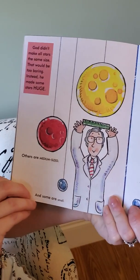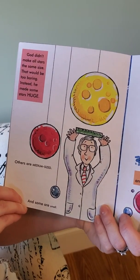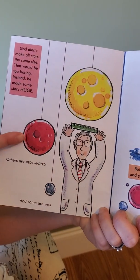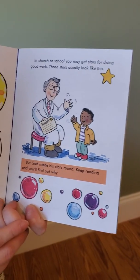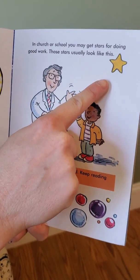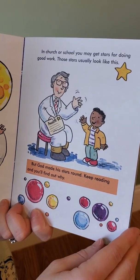God didn't make all stars the same size. That would be too boring. Instead, He made some huge. Others are medium-sized, and some are small. In church or school, you may get stars for doing good work. These stars usually look like this. But God made His stars round. Keep reading and you'll find out why.